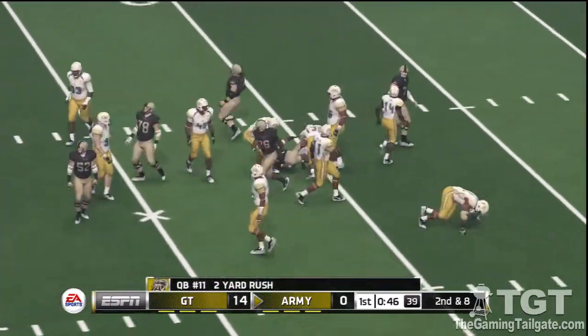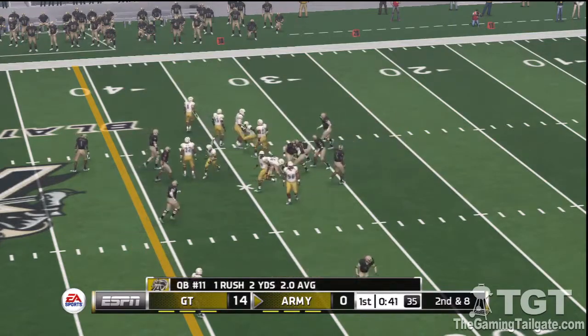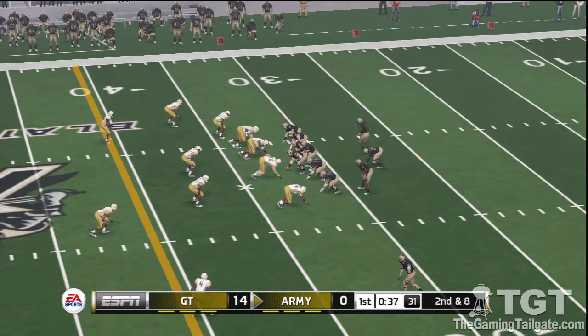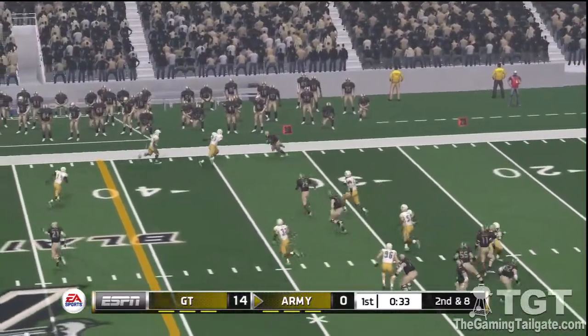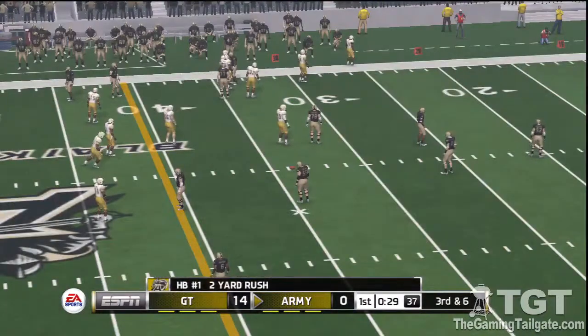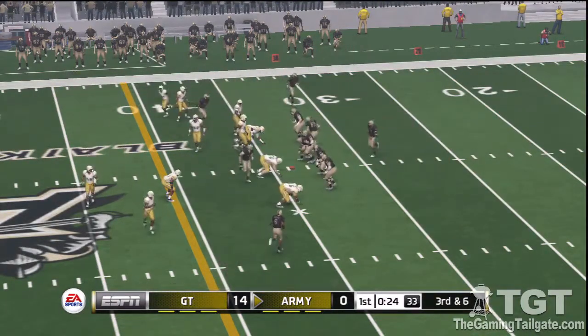And he's taken down at the 32. Gain of two on the play. That makes it 6-8. And he's tackled right around the 34. Number one, the intended receiver on the play. That'll bring up third and six.